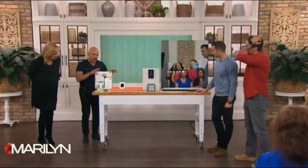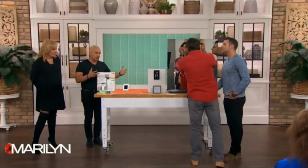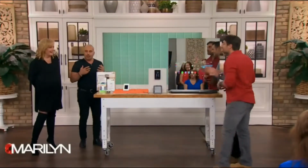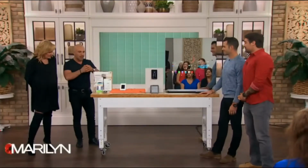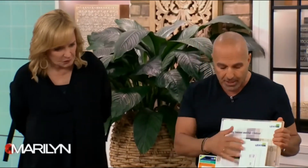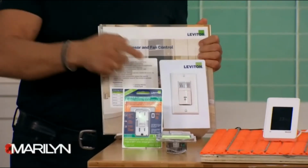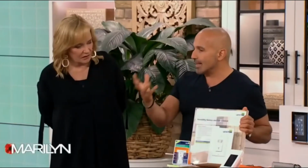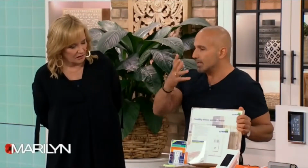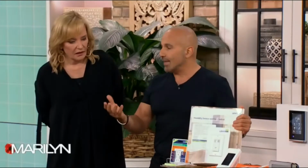This is for humidity. Humidity is a huge issue in bathrooms, and kids don't turn on bathroom fans, or you may not. To help that humidity escape, Leviton has a series of switches and sensors. This is a humidity sensor. Your switch for your fan, you would take it out and put this in its place. It senses the humidity in the bathroom. You're taking a shower, the fan goes on when it needs to, instead of just turning it on and off, to evacuate that air, and it'll continue to work till that humidity comes down.